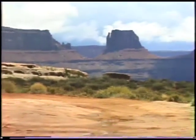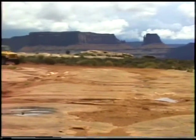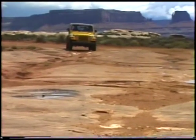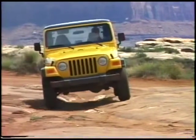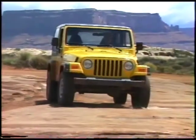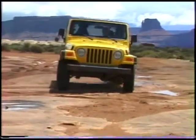The areas share a common primitive spirit and wild desert atmosphere. Its roads are mostly unpaved, its trails primitive, its rivers free-flowing. Throughout its 527 square miles roam desert bighorn sheep, coyotes, and other animals native to this land. Canyonlands is wild America.